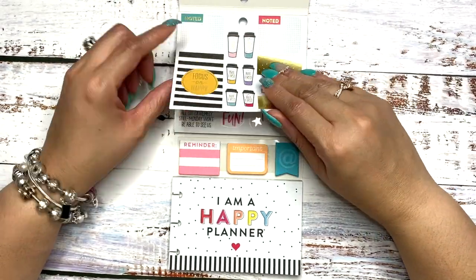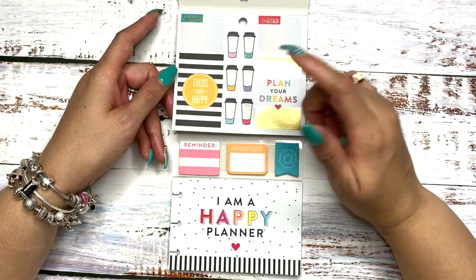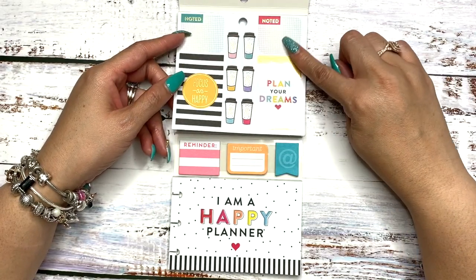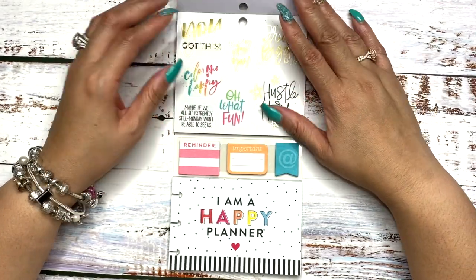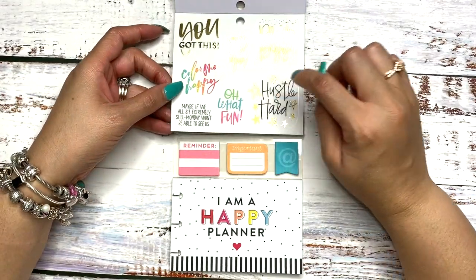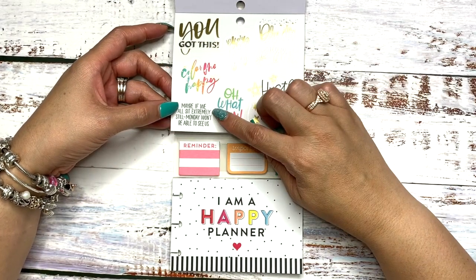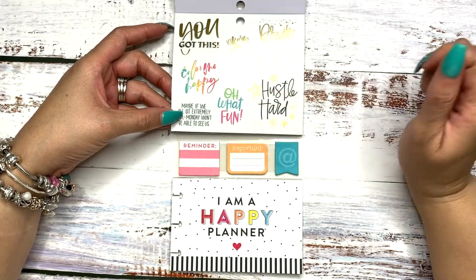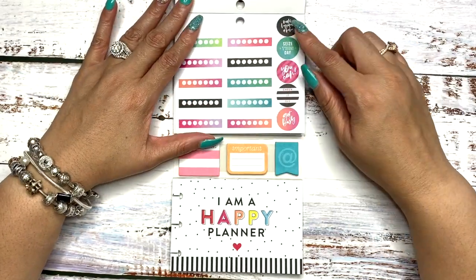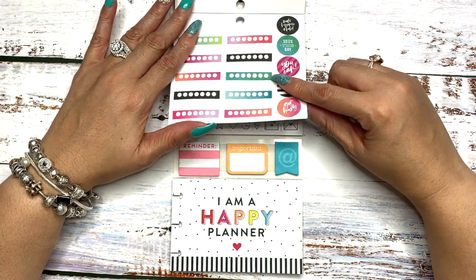So these are coffees, of course, and they have gold foil: but first coffee, focus on happy, plan your dreams. And then this is just a half box that says noted. Now these are clear stickers that say you got this every day, yay. Dream bigger, color me happy, oh what fun. Maybe if we sit extremely still, Monday won't be able to see us. And this says hustle hard. Okay, you have some habit trackers and some round stickers. You can check it off, get busy, seize this day.